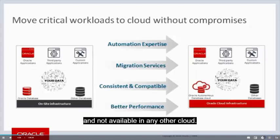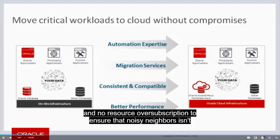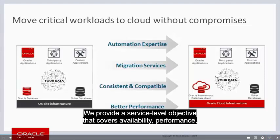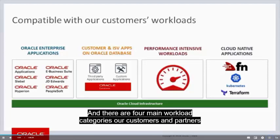We also built a cloud network with massive interconnect bandwidth and no resource oversubscription to ensure that noisy neighbors isn't an issue and the high performance we deliver isn't variable depending on external factors. We provide a service level objective that covers availability, performance, and manageability. We made it compatible with the key workload categories that our internal and external customers use. And there are four main workload categories our customers and partners run on our cloud.